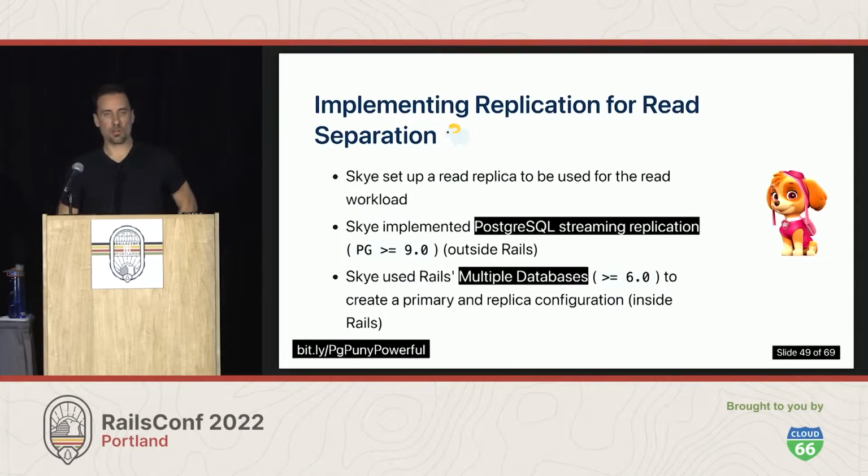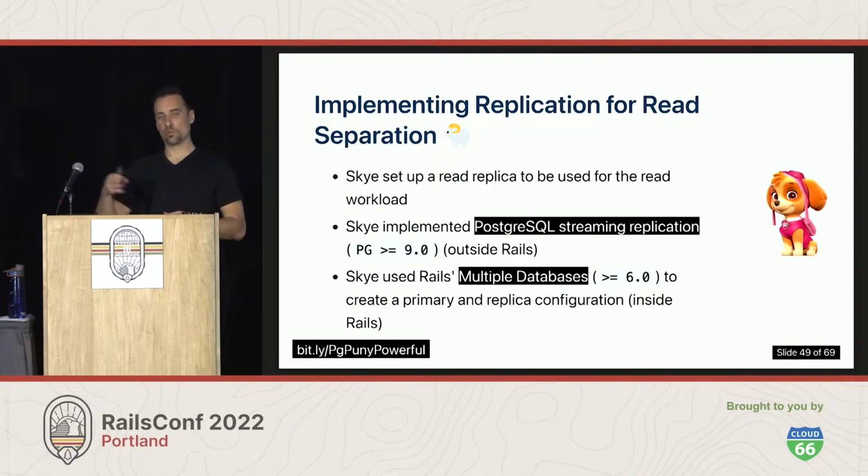So Sky set up a read replica. This is done outside of Rails. If you're on RDS, on AWS, for example, I have more experience with that, it's pretty straightforward to create a replica database. There's a bunch of options for how you want that replication to occur. Generally, the category is called streaming replication, and you would set that up, and then the application needs to be configured to address both the primary and the replica, and we'll take a look at that.